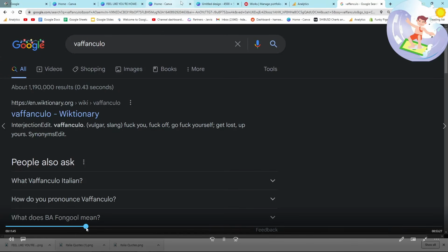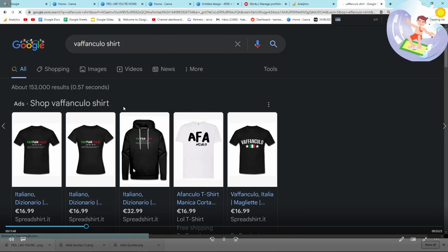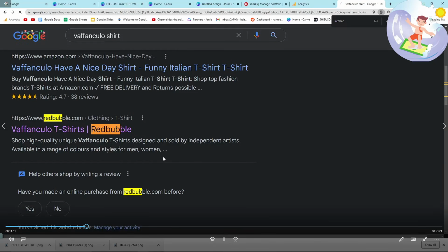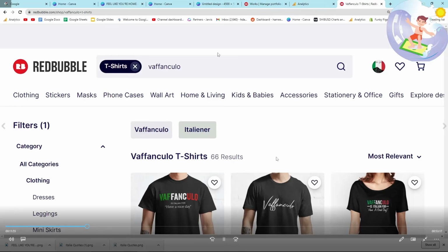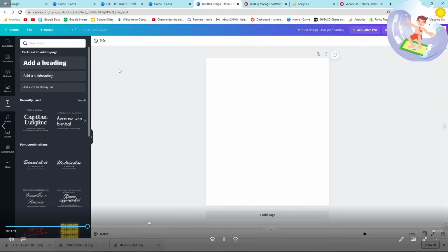And then the first thing I did was obviously I wanted to see where Redbubble was, which was on the first page. I think it looks like third or fourth, and only 66 results. Okay, so already I knew that this niche was looking pretty good. This is the niche research.